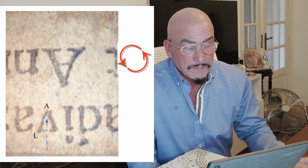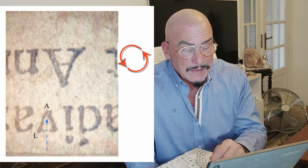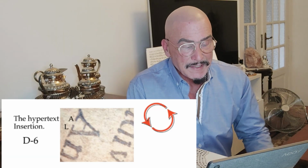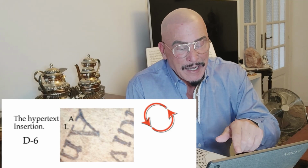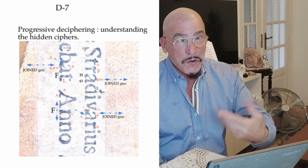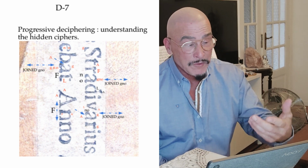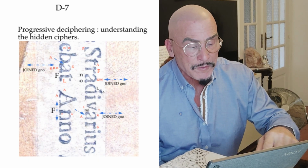Imagery D5, another angle. You can see the L and the A. D6, the L and the A in hypertext is clearly there. D7, imagery D7, now we're going further in the process of deciphering. How to understand the hidden ciphers.